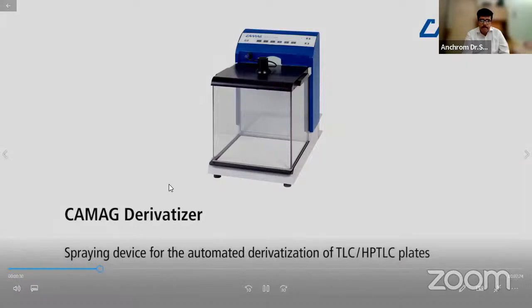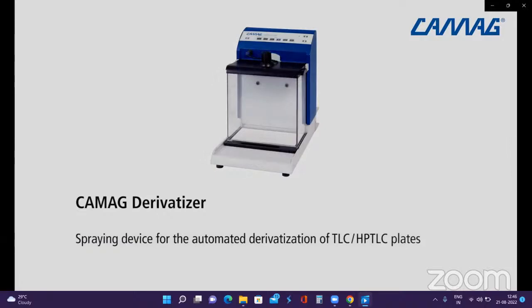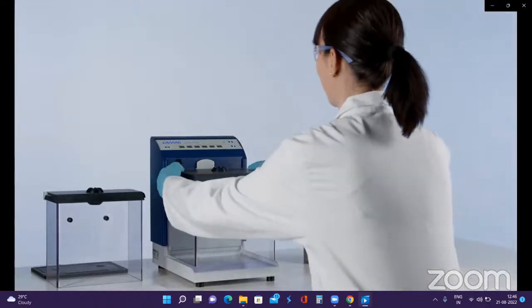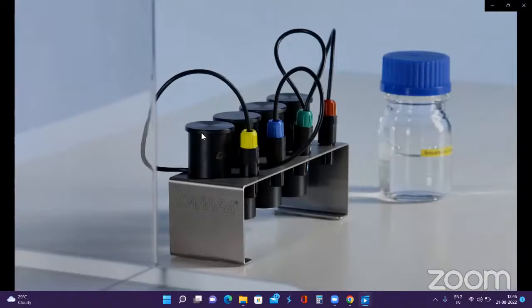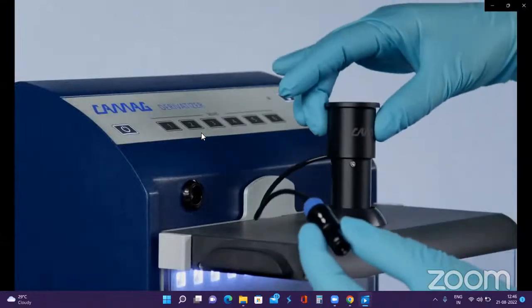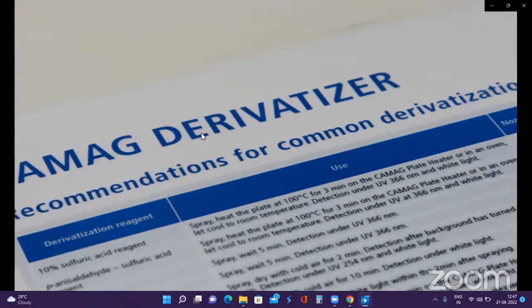The derivatization device treats plates by employing a unique micro-droplet spraying technology. The standalone unit is available for two different plate formats, 20 by 20 and 20 by 10 centimeters. Select the small hood for HPTLC plates and the appropriate nozzle. To meet the diverging physico-chemical properties of the different reagents, 4 different color-coded spray nozzles are employed, and the user can select from 6 spraying levels. Recommended settings and recipes are provided.